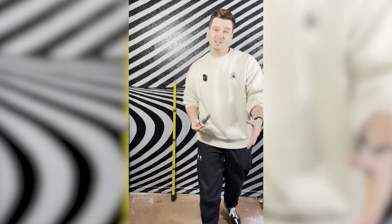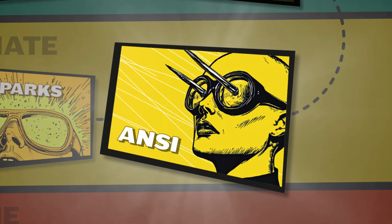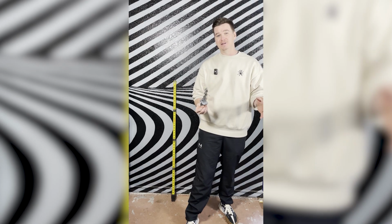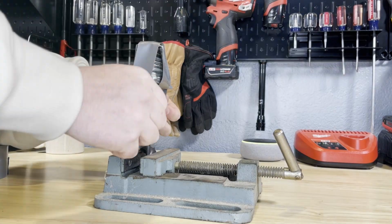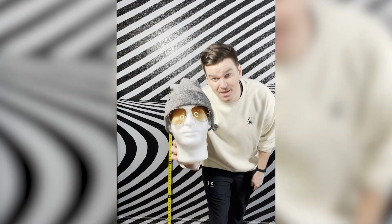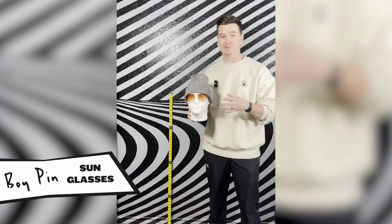We've officially moved on into the intermediate stages of testing, so things are about to get a little bit more extreme. ANSI stands for the American National Standards Institute. They decide what's safe and what's not safe when it comes to safety glasses. All of our safety glasses are ANSI rated, meaning they all should be able to survive this basic ANSI test. It's a 500-gram spike, dropped from 50 inches to the face. We've got a perfect replica of me, loaded up with the Pit Boys, the only glasses we're testing today that are not ANSI rated. I'm expecting them to shatter. Let's see what happens.